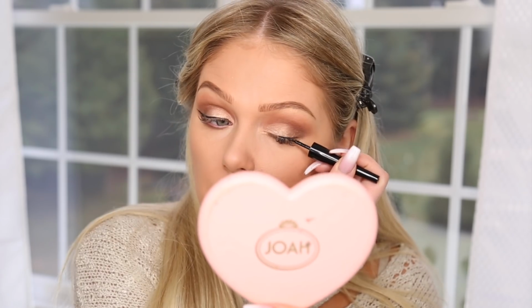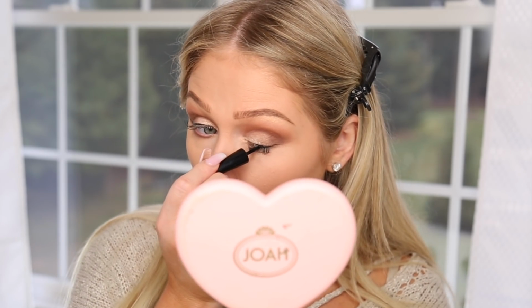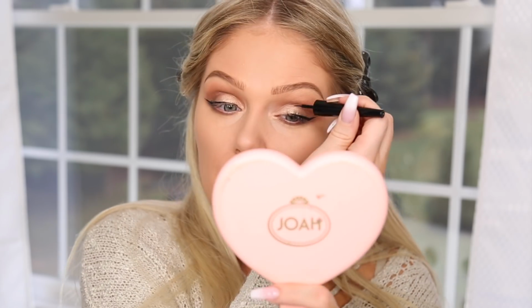This actually reminds me a lot of a liquid liner I used to love from, it was called NYC cosmetics. And they stopped making it, but I really used to love their liner. And this reminds me a lot of that. It has a very similar formula, similar brush applicator. This is definitely a good alternative to that if you used to love that.